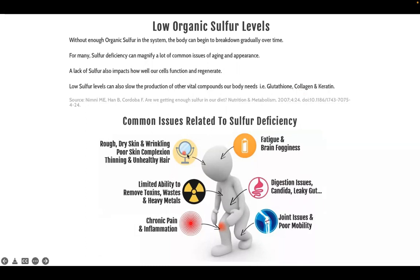Okay. But here's what you can look at. As I go through these common issues related to sulfur deficiencies, ask yourself, and you can look and say, hey, that's me, or maybe I know someone like that. Matter of fact, get your list out, and think of some people that might need this product. Who do you know has rough skin, dry skin, and wrinkling, maybe more so than they should? Or maybe acne and poor skin complexion? Thinning and unhealthy hair? And we might as well throw in cracking and brittle nails, brittle hair, because all of that is contributed to by a low amount of sulfur, or sulfur deficiency, in the body, right?